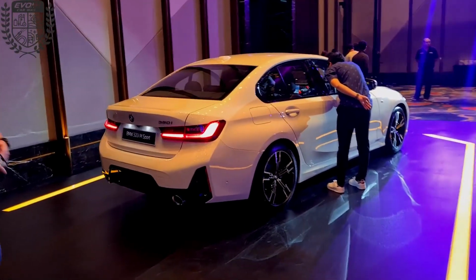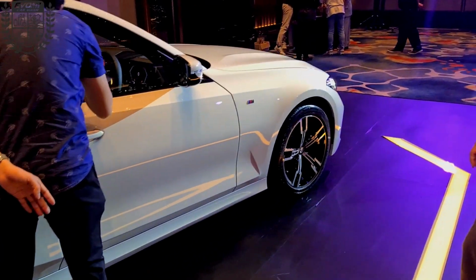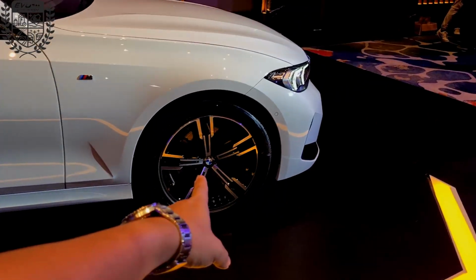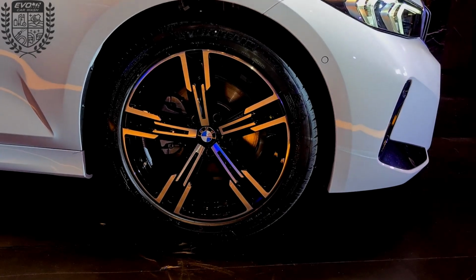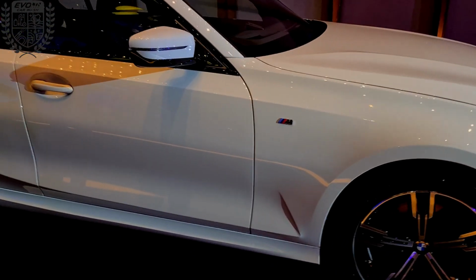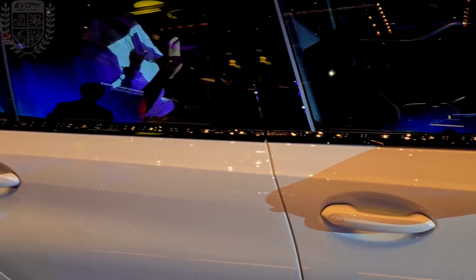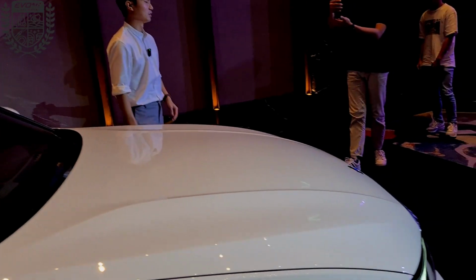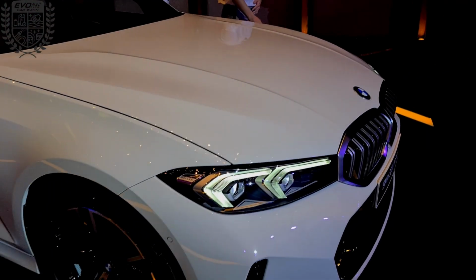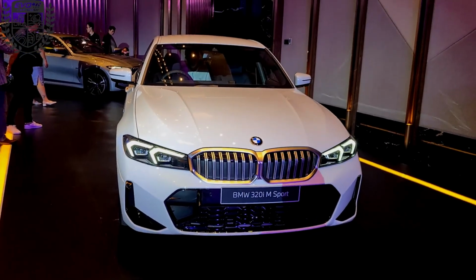So here's the 320i. Now first thing to show you is that these are not the M Sport brakes. These are the standard brakes here, right? But otherwise, the specs and features of this car are the same as the 330i and the 330e. Okay, you've got keyless entry on all doors. I saw a reverse camera earlier. All right, LED headlamps, and also the same overall M Sport trim.